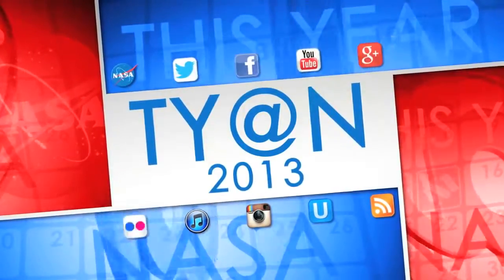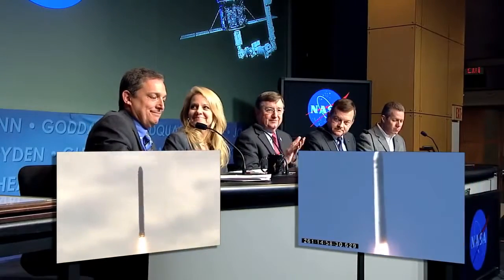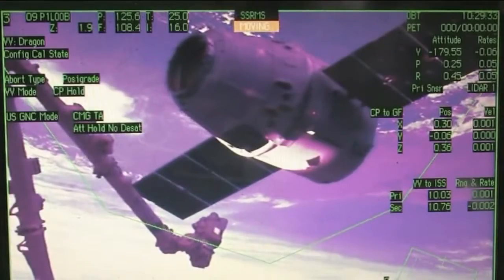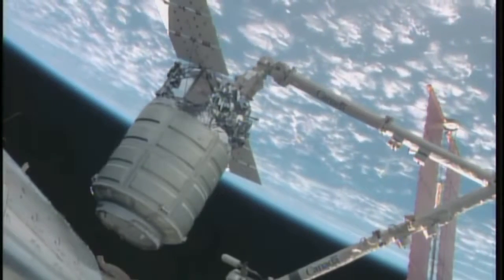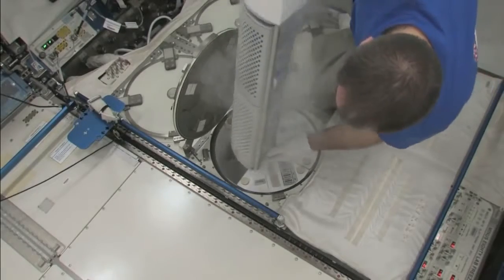With the successful completion in 2013 of its Commercial Orbital Transportation Services program, NASA now has 2 commercial partners capable of resupplying the International Space Station. In March, COTS saw SpaceX launch from U.S. soil and complete a successful resupply mission to the ISS. And Orbital Sciences Corporation followed suit with a demonstration flight to the station of its Cygnus cargo craft in late September. These missions also provided student experiments access to the space station's unique capabilities as a microgravity platform for research.